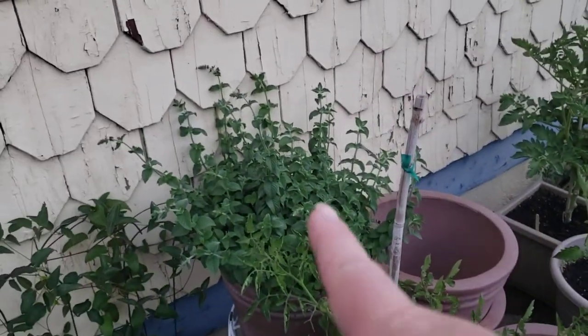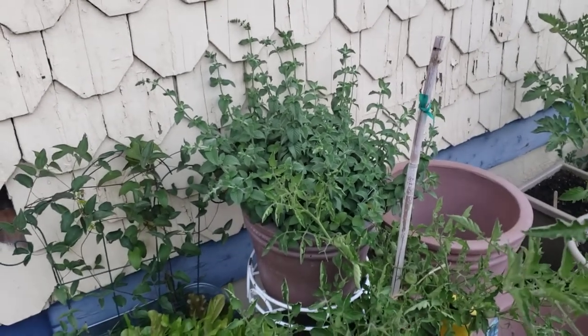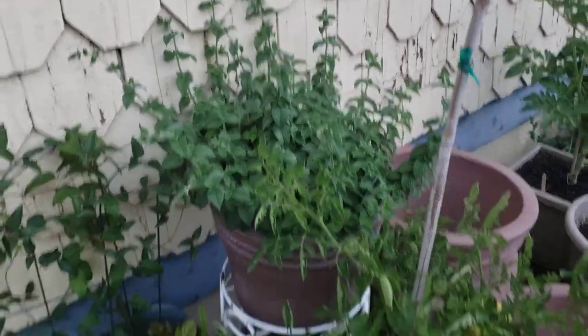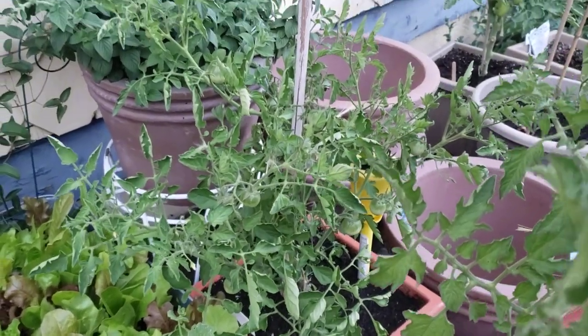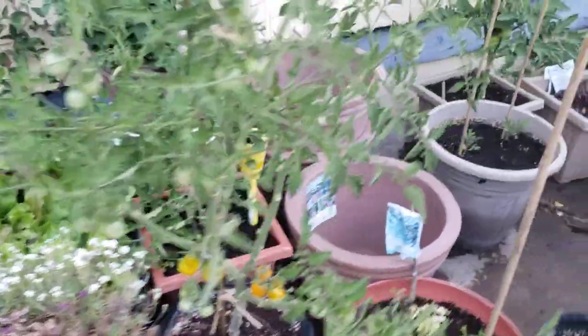Our lemon mint, which is that one right there, is nice and big and bushy. We have not propagated any of it yet because the orange mint's a little bit more rare. But we're going to go ahead and propagate some of those and hand those out to everybody in the community. We have loads of tomatoes on our Sun Sugar Gold or Sun Gold cherry tomato, whichever one you call it. I've seen both, actually, and they're both the same tomato.